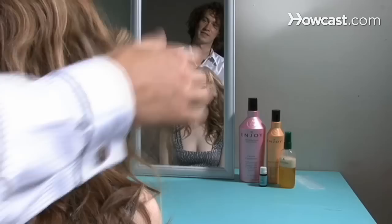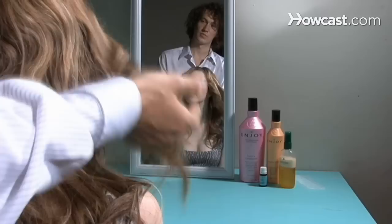Step 3. Find a hairstylist who has experience with curly hair. Curly hair is typically more complicated to style than straight hair. Curly hair is great for a square-shaped face. It helps soften the jawline.